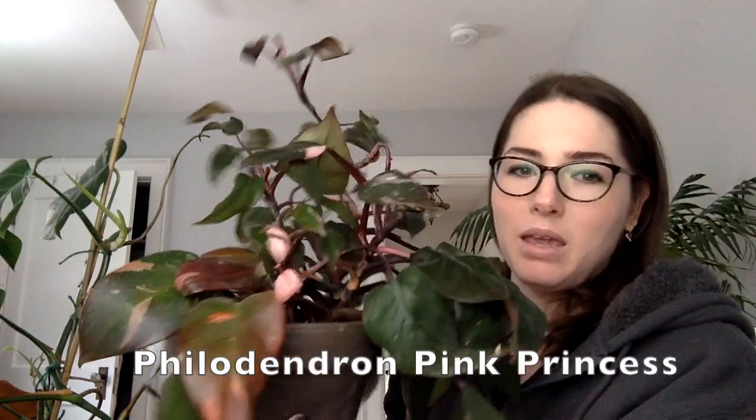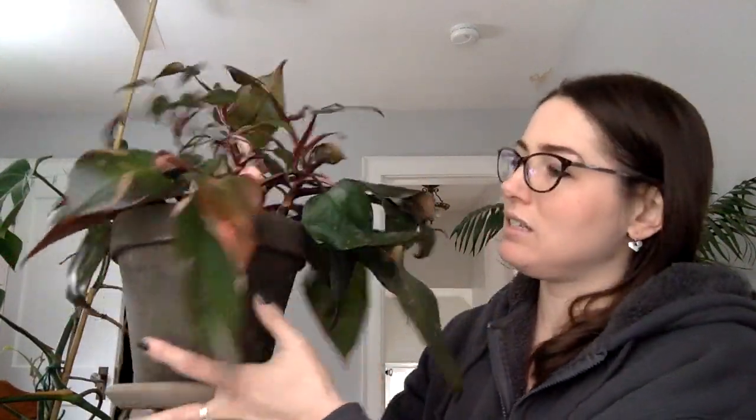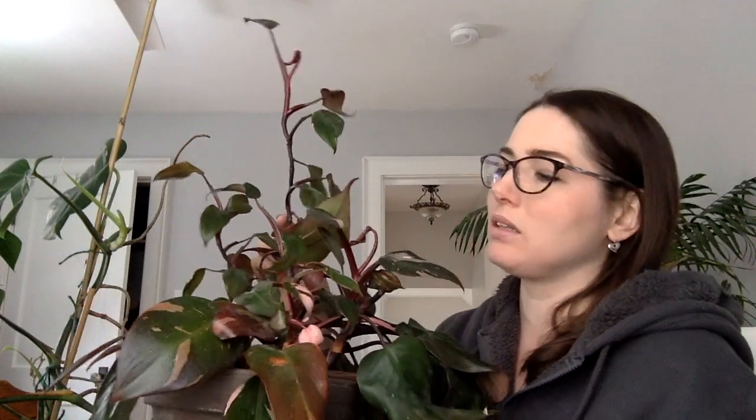So this is my pink princess philodendron. This plant I coveted for probably over a year. I love this plant. I love it so much. I guess I really like pink plants, but I don't remember where I finally found it, but I got a pretty good specimen. And as you can see, it's in a terracotta pot. I think I had it in a dark area for a while, so it maybe is a little leggy.